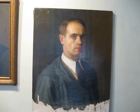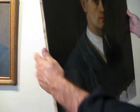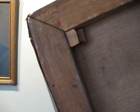And for some of you that might be skeptical, this is an original canvas. There we see the old canvas, heavily aged from the 30s. The discoloration there. So this is the real deal, an original oil painting on canvas.